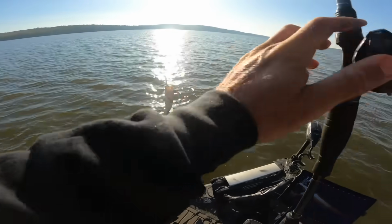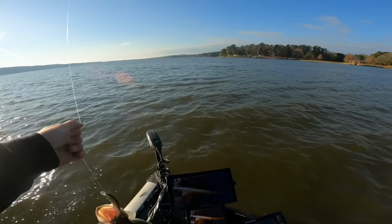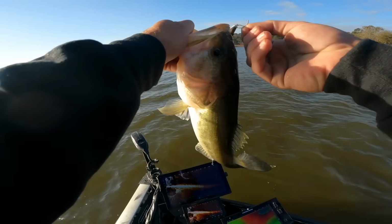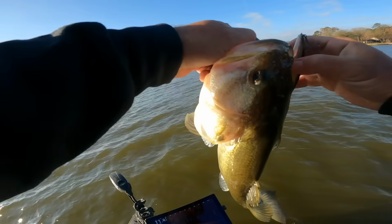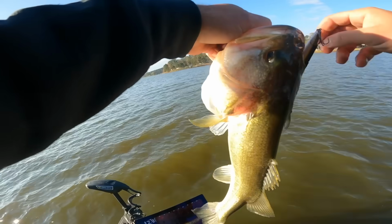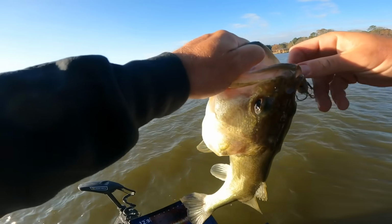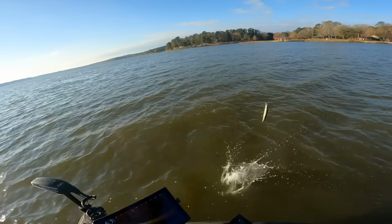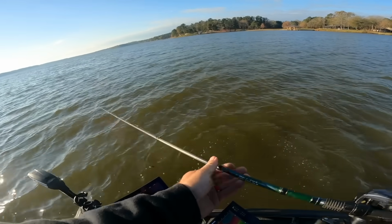What are you doing suspending up that high? Look how skinny this fish is. God dang it. I thought that was a mega giant, just the way he was acting in the column there. And I locked him up and he just sat there. I was like, yeah, bud. No, no. In theory, he was big. Just not reality. All right, jerkbait.